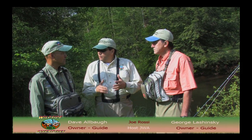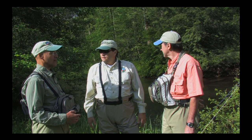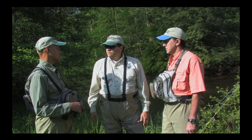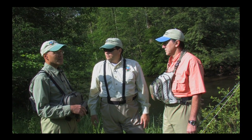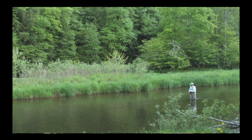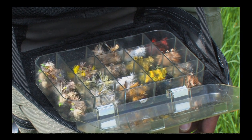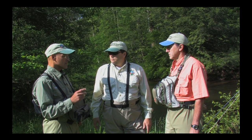And just briefly, what are we going to be doing today getting started here? What we're going to be doing is fishing one of the smaller wild trout streams here in the northern part of the state. And mostly some wild brook trout, some wild browns, and there's a few stocked fish here too. The creek is somewhat small. We have a few nice pools on the stream. We have a lot of chop, a lot of pocket water, and we're going to be fishing strictly with dry flies, with short 7-foot rods, 4-weight rods.